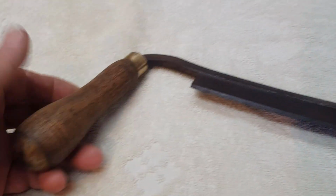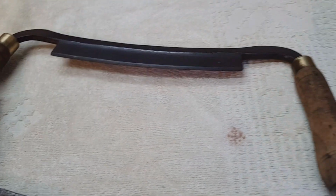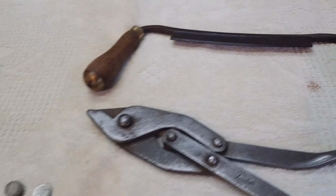The draw knife cleaned up brilliantly. It's actually got nice brass caps on the handles. That one's going to be around about $75 as well.